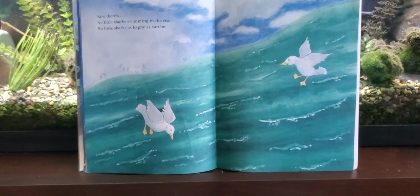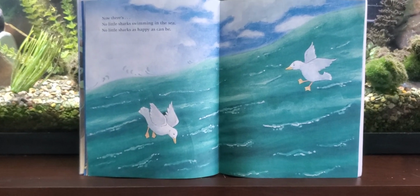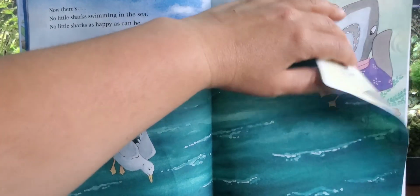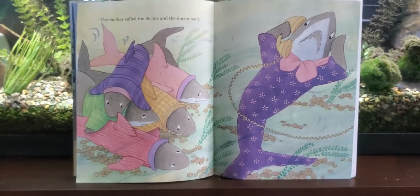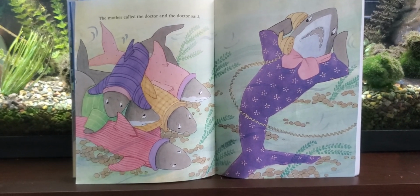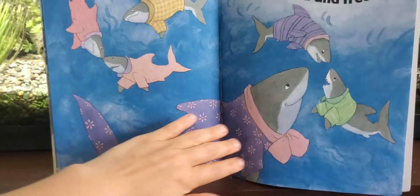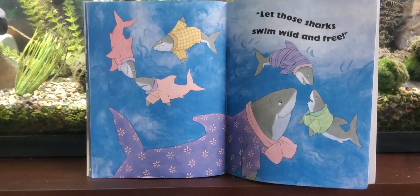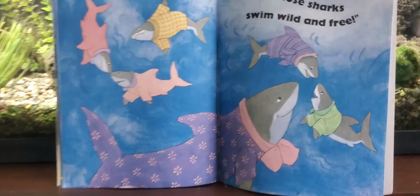Now there's no little sharks swimming in the sea. No little sharks, happy as can be. No sharks, there's 0. The mother called the doctor, and the doctor said, what do you think the doctor said about those sharks? Let those sharks swim wild and free. So look at, they got better, and now all the sharks get to swim.